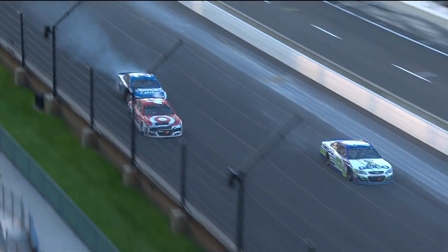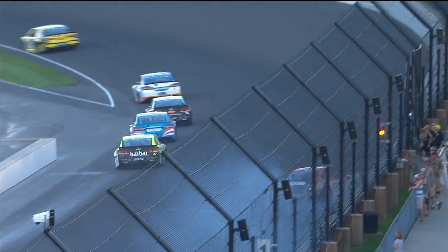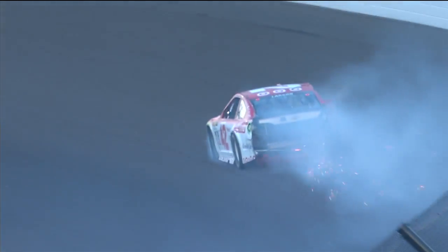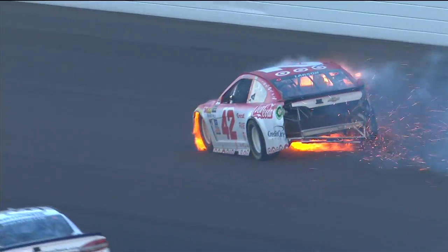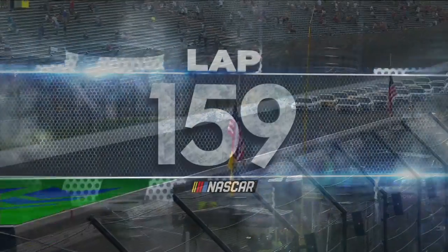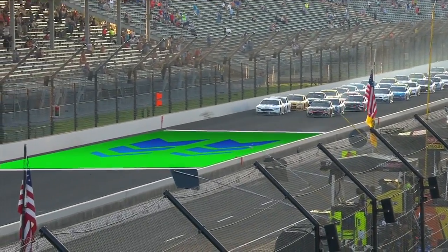Yeah, Ty Dillon with a big block, but Kyle Larson couldn't go on any lower. You put Kyle Larson in a position where he either was going to lift or wreck, and there was a little contact with the 21 of Ryan Blaney as well as he was coming up the racetrack. Kahne on the inside, Keselowski on the outside. Back to the restart zone.